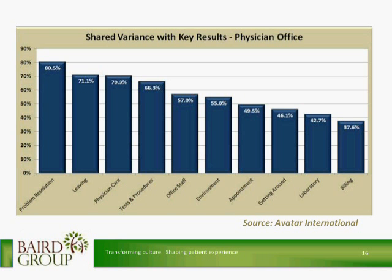So medical practices across the country are looking closely at patient satisfaction. They're measuring it with surveys. They're calling on survey vendors. So I reached out to one of those survey vendors, Avatar International, and they were willing to share some key data with me that I could pass on to you. And this slide basically represents the composite of thousands of individual surveys in thousands of medical practices around the country, and looking at all of their survey results from medical practices.